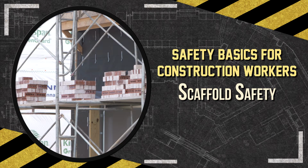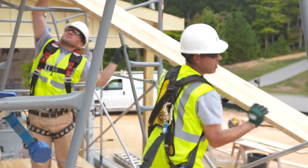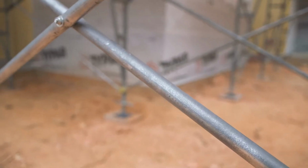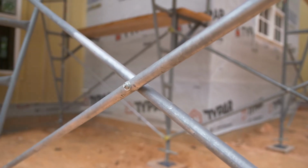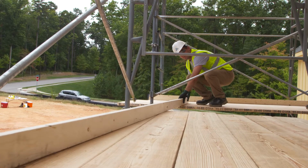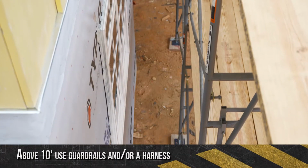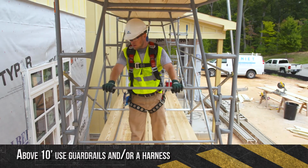Some workers will need to work on scaffolds, so you must be trained and understand the hazards before setting up, using, or dismantling scaffolding. Don't work from anything not designed for that purpose, such as standing on a 5-gallon bucket, because makeshift scaffolds are never acceptable. Scaffolds must be erected, dismantled, and inspected before use under the supervision of a competent person. And for scaffolds 10 feet and higher, you must add guardrails or wear a personal fall arrest system.